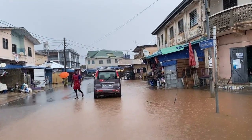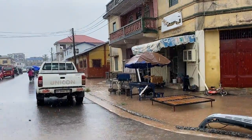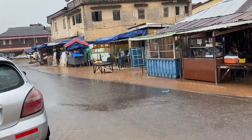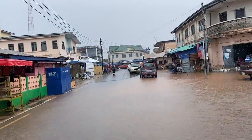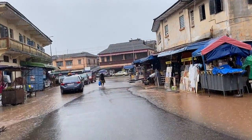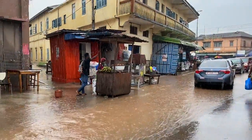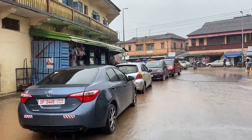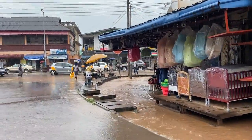So this is Takoradi around Sekondi Trotro Station area. Let's see how things are going. It's Monday.